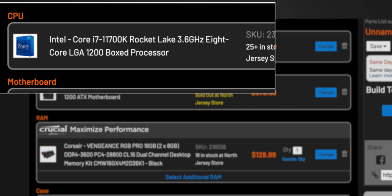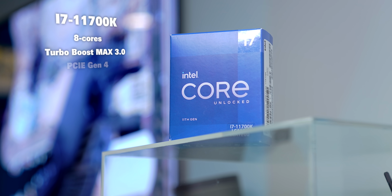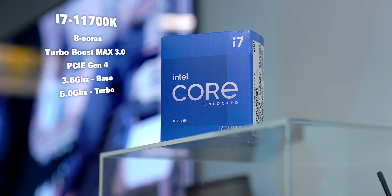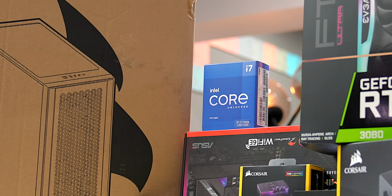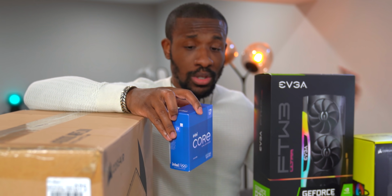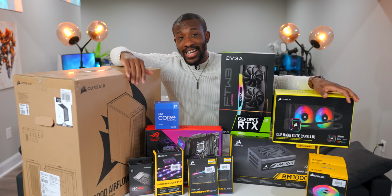And this is meant to be Intel's latest and greatest processor for gaming as well as all-purpose PC use in 2021. It's got 8 cores with 16 threads, featuring Intel Turbo Boost Max Technology 3.0 and PCIe Gen 4.0 support. It's got a 3.6 gigahertz base clock speed and a 5.0 gigahertz turbo speed. So I'm actually excited to see how this is going to perform, but we'll talk more about this stuff a little bit later. We actually already got the PC, you guys.